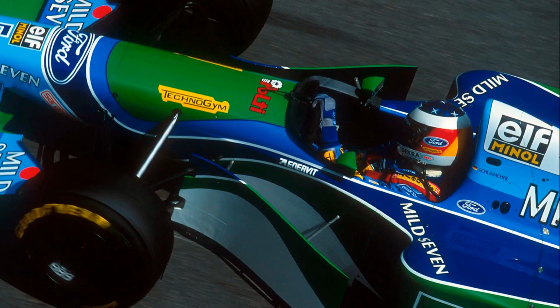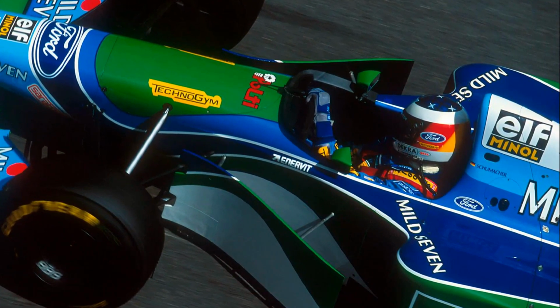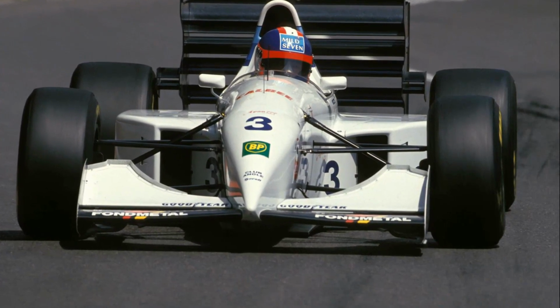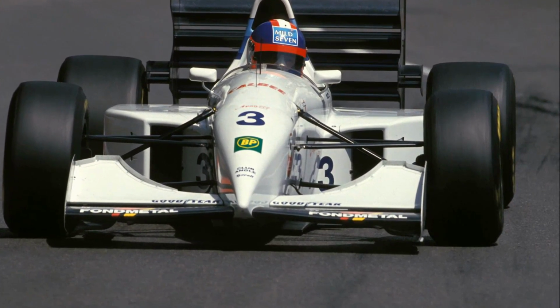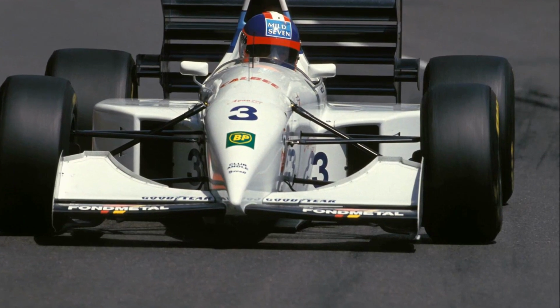Right. And the SF23 was equipped with two solutions at the Las Vegas Grand Prix, as the team sought the right balance between the necessary downforce and the straight-line speed advantage that could be gained. It's all about finding that sweet spot, isn't it?